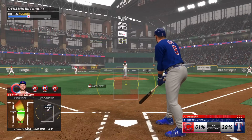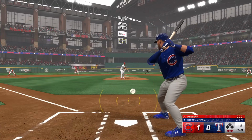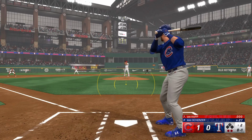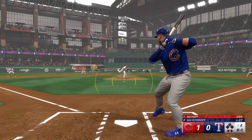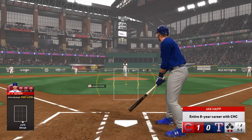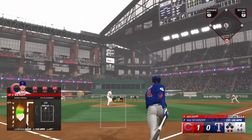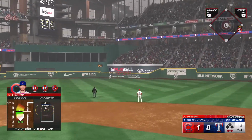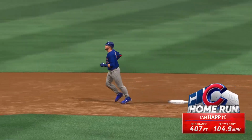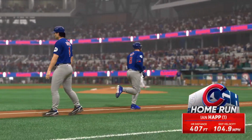Ian Happ will hit next. The Happ Daddy. Right down the middle. Strike one. Just missed. High fly ball pretty well struck out towards right center. That's back there. It's a bomb. They go back to back and they add a run. It's 2-0. Back-to-back home runs and they keep adding to their lead.